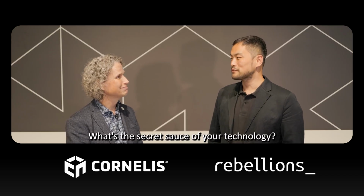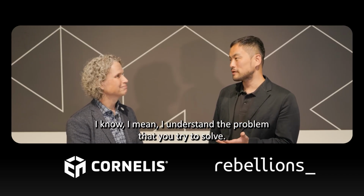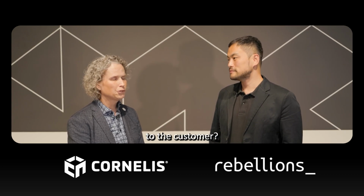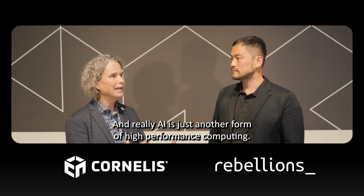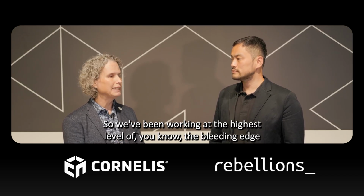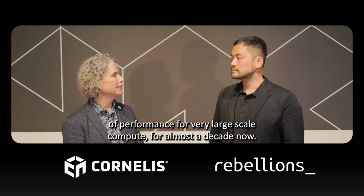What's the secret sauce of your technology? I understand the problem you're trying to solve. Could you also share more details about the solution you're providing to the customer? Oh, sure. We have deep experience in high-performance computing, and really, AI is just another form of high-performance computing. We've been working at the bleeding edge of performance for very large-scale compute for almost a decade now.